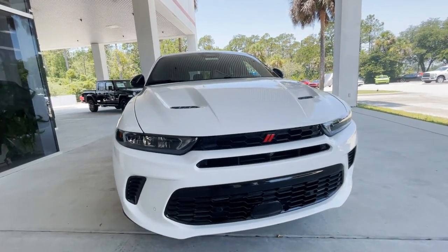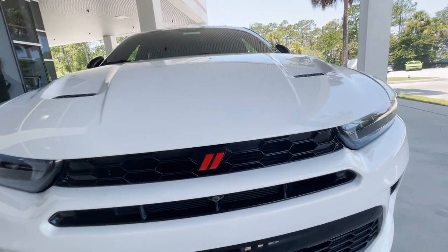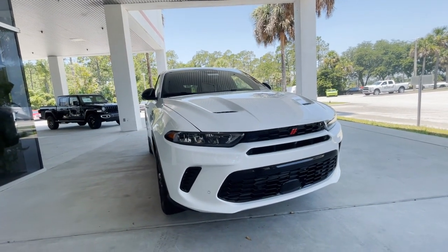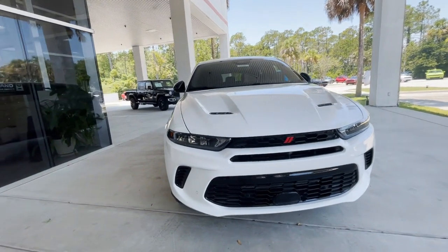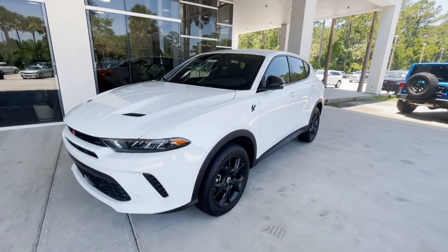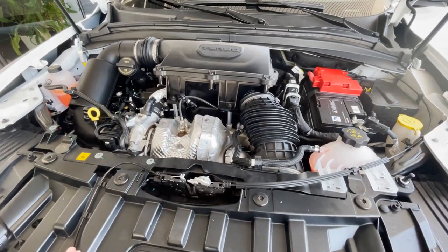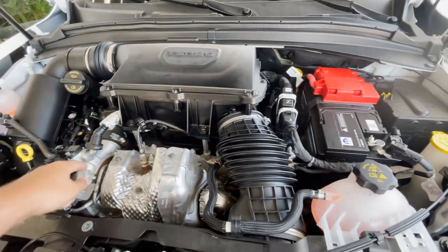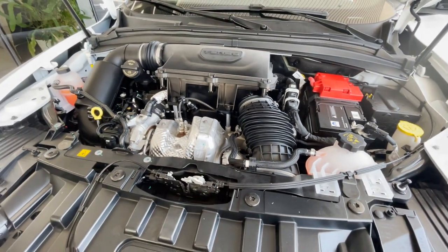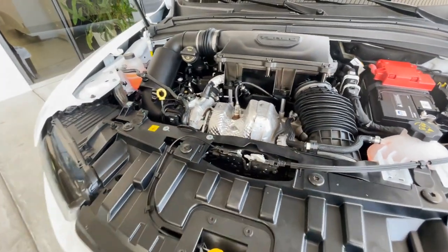Really like this front end again. It kind of resembles a Charger wide body, especially with this little grill here. I think it carries over some nice Dodge styling, where the Alfa Romeo Tonale doesn't as much. But it's got the Alfa Romeo soul, I think. Good looking car. What you are looking at is a 2-liter inline 4-cylinder turbocharged engine. Very clearly, there's a turbo right there. We are looking at about 270 horsepower, about 280 pound-feet of torque. It's a good torque figure, especially coming out with that turbo.